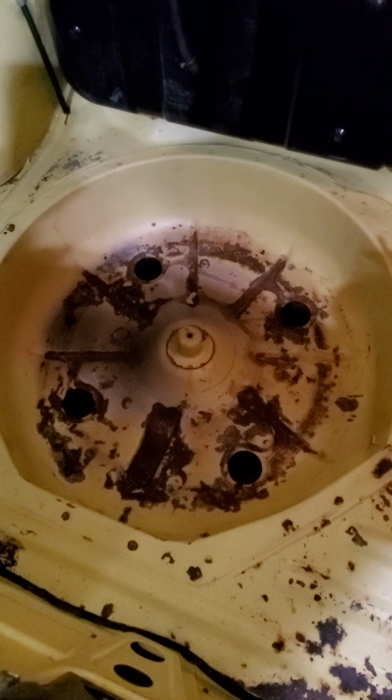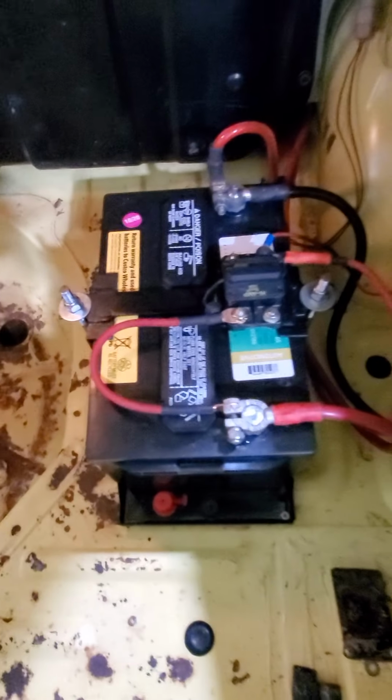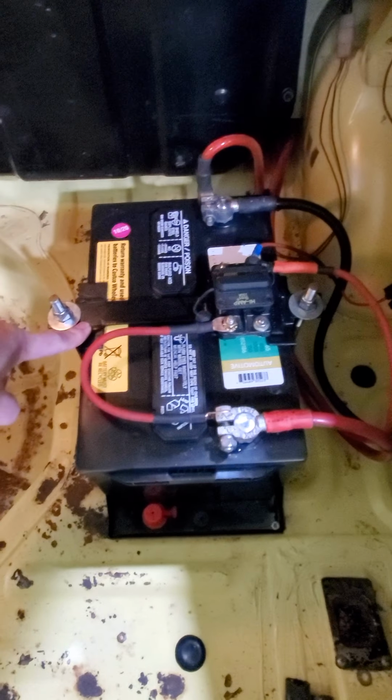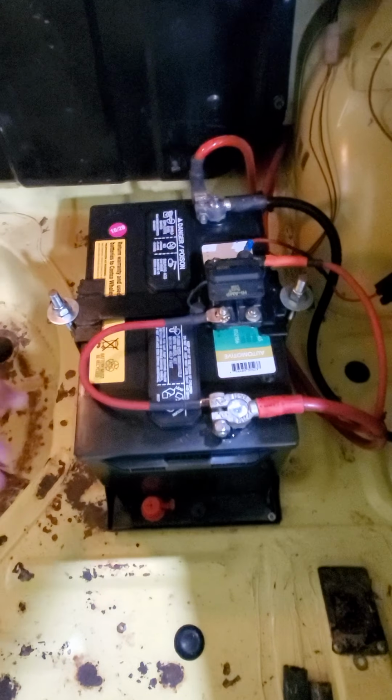Usually I travel with two spares. Emergency stuff, hoses, belts, whatnot. Let me see. I made this bracket. Again, battery's new. Jack over there.